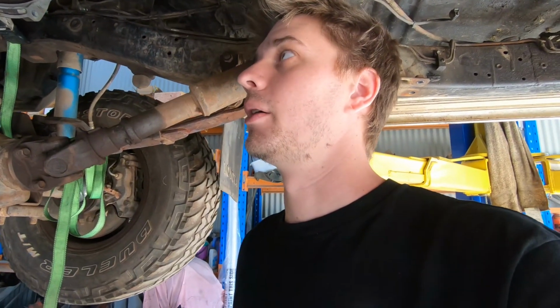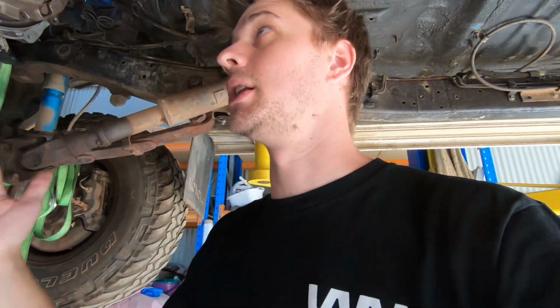But apart from that, we just need to start looking at options for conversions. But that's expensive when you've got four-wheel drive because you've got transfer cases, two tail shafts, all that other jazz. So anyway, I'll show you under the bonnet when we put it down later on.